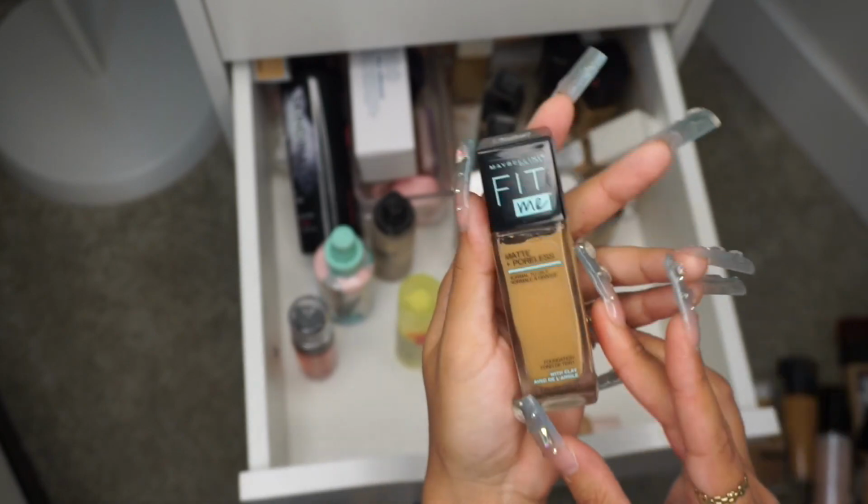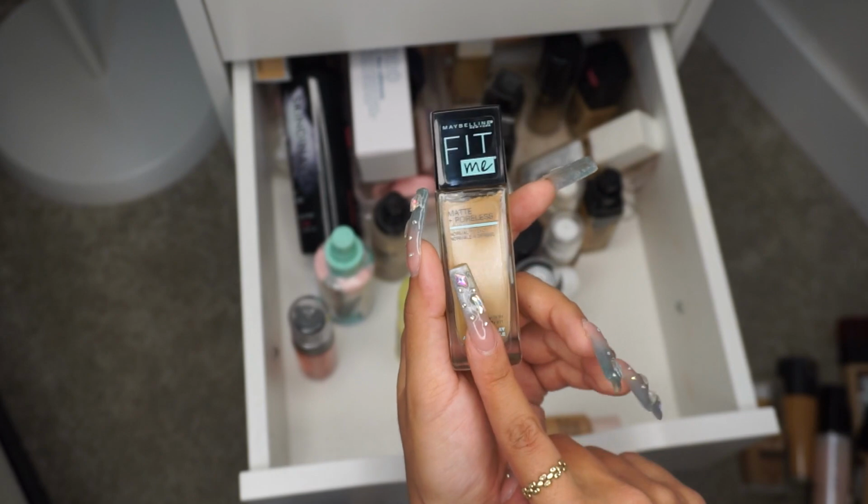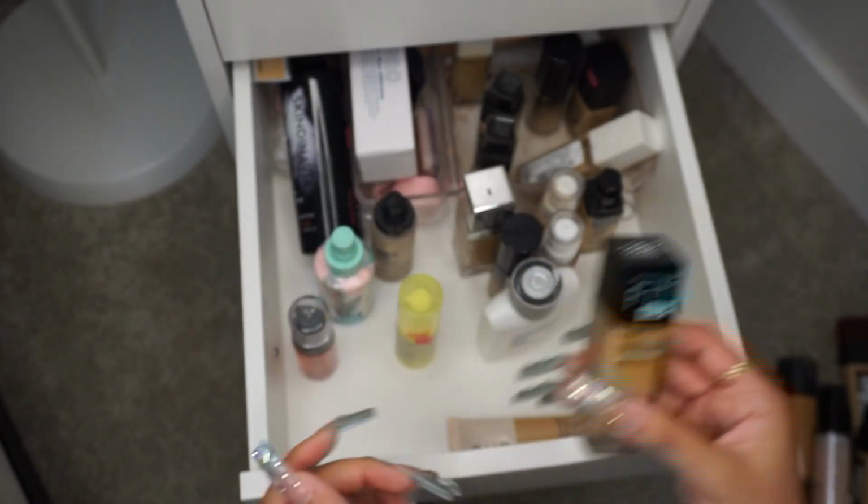This is also too dark of a shade in my Fit Me. I'm gonna just get rid of this. I don't think I'm gonna use this one. So I'm gonna get rid of this one.